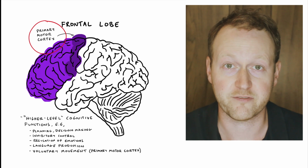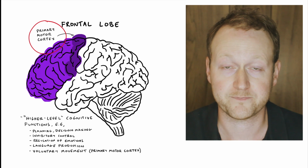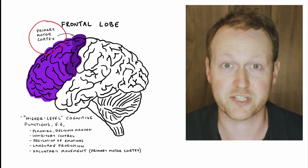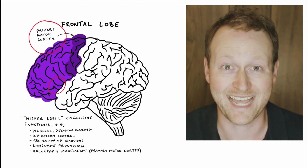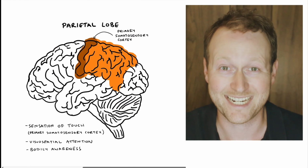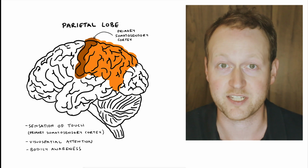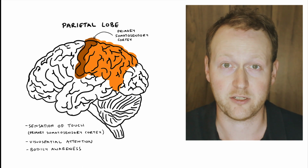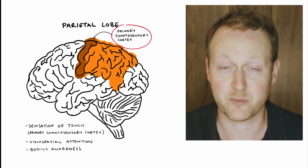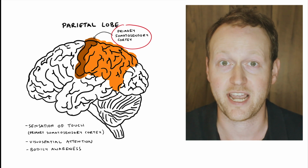Neurons carry information from our primary motor cortex to the muscles in our body responsible for these movements. We also have a specialized area in our frontal lobes called Broca's area, which is responsible for the production of speech and language. The parietal lobes are typically associated with visual spatial attention and bodily awareness, meaning the sense of our body's position in space. At the front of the parietal lobes, we have the primary somatosensory cortex, and it's this area in the brain that is responsible for processing sensory information from the skin, like touch and temperature.